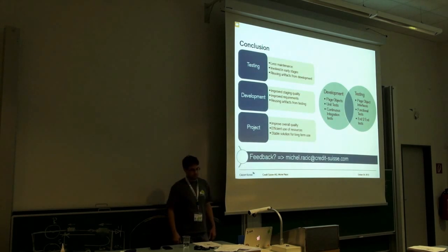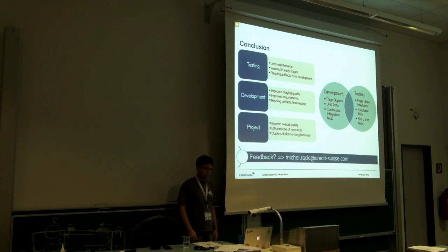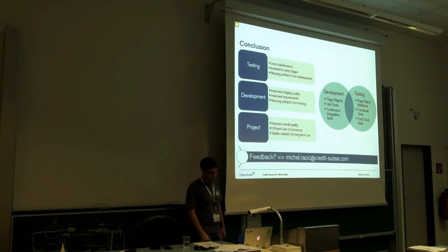What's the conclusion of this is that testing creates the page object interfaces, creates functional tests, and creates end-to-end tests based on this. The development creates the page objects and does their unit tests, and maybe also continuous integration tests. So with the page object model, you have some overlapping, and that's minimizing resource usage, and avoids doing the same twice.